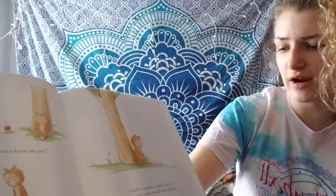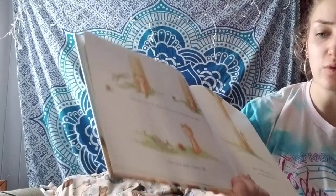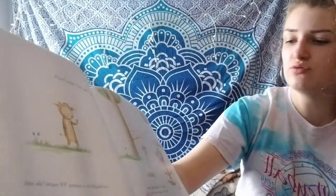Cat sat alone waiting for Bunny to find her, but Bunny didn't come. And then she heard a purr and a rustle. It was a kitten. She wasn't alone after all. And soon Cat was playing a new made-up game with a new friend.